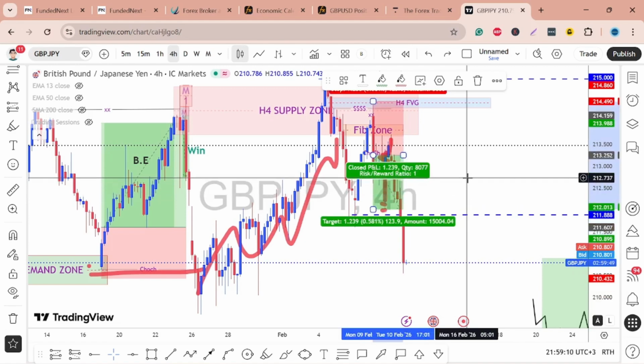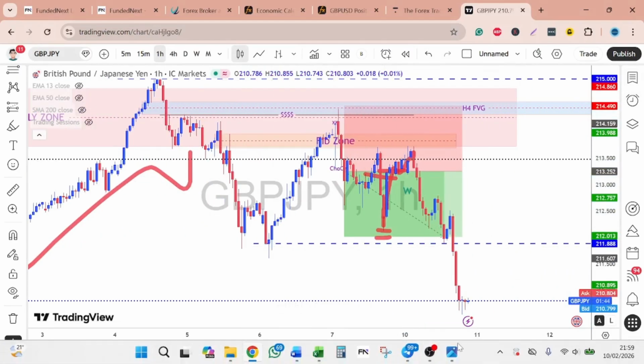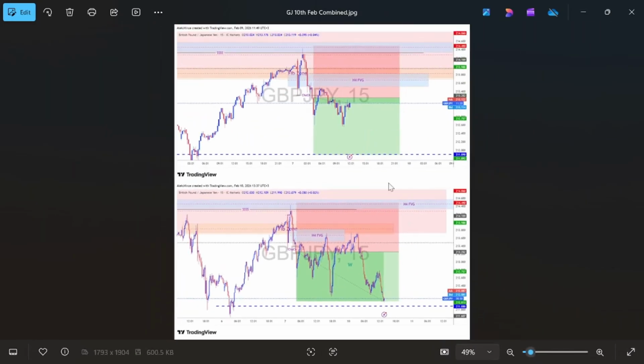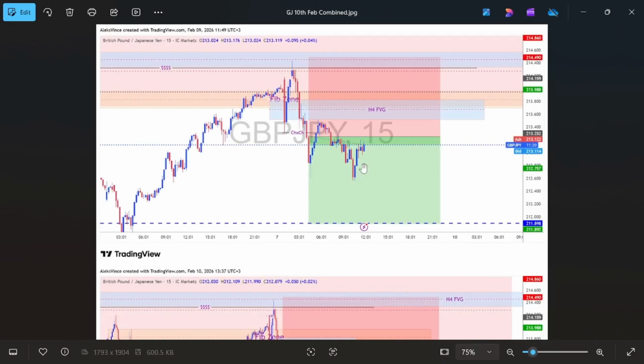So we would be talking a 1:2 risk reward ratio, which is still perfectly okay. Now, let me just show you what we had. This is the setup.